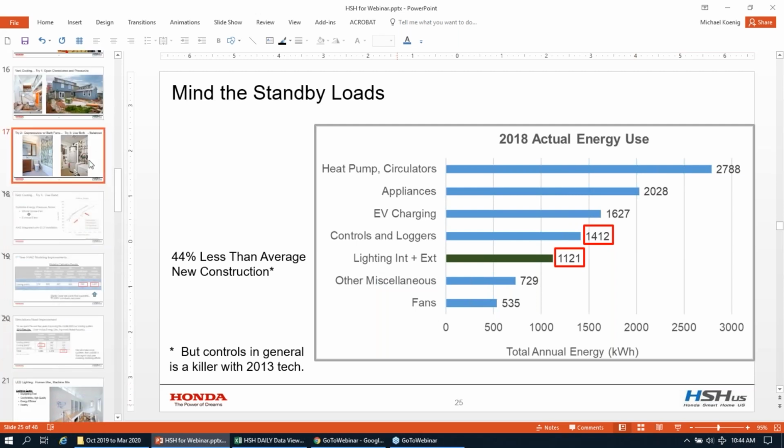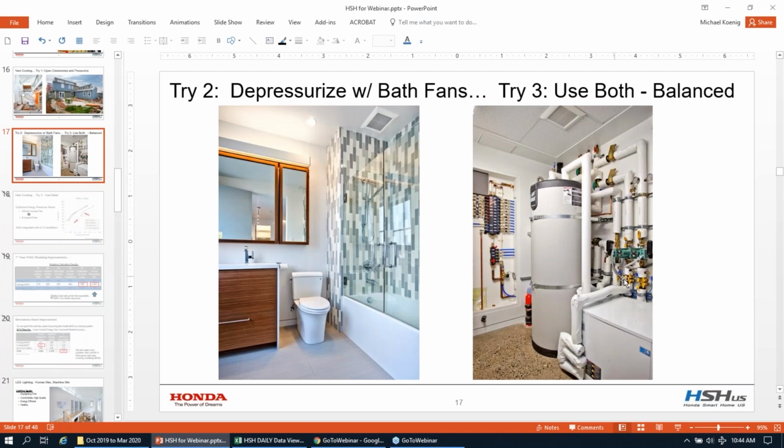The piping, here we go. If you look at this system, this is our heating and cooling. Obviously a lot of money went into all of this custom design and installation, so I can't really get into that.